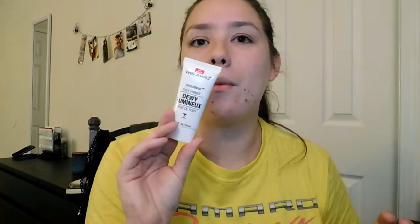So for primer, this is one of the topics I don't really have a new primer to test out, so I'm just going to be using my Wet n Wild Dewy Primer.